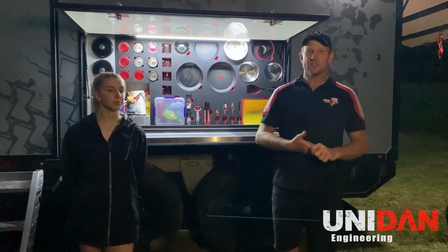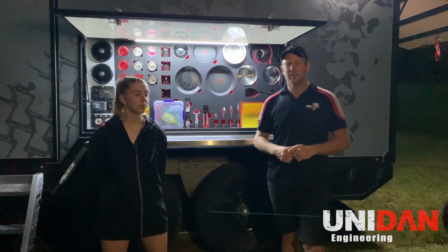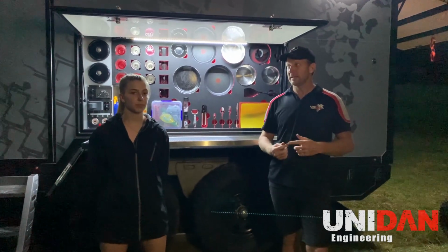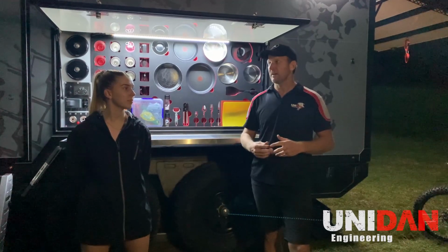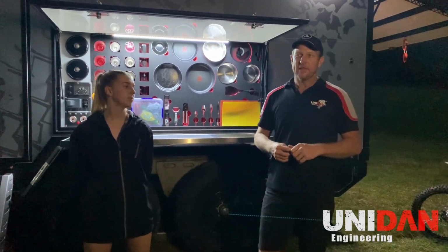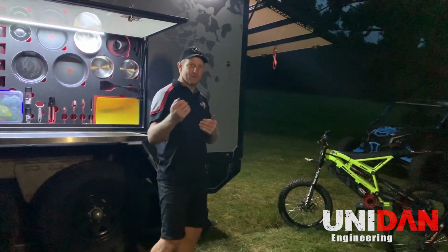Second reason, we're out here to check out Swan Gully to see if it's a suitable venue for our owners' weekend in November this year. So stay tuned for that. We'll be out having a crack at some of the tracks this weekend, just to see if they're suitable for our Unimogs. And thirdly, these little beasts over here.